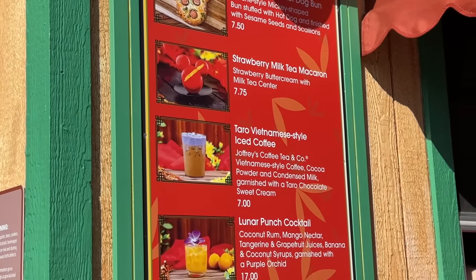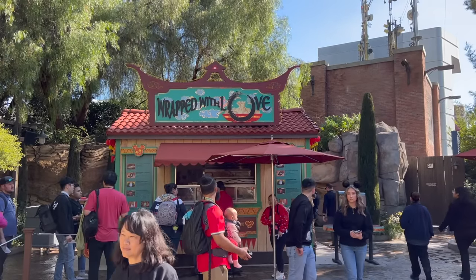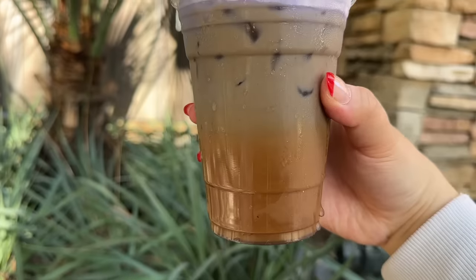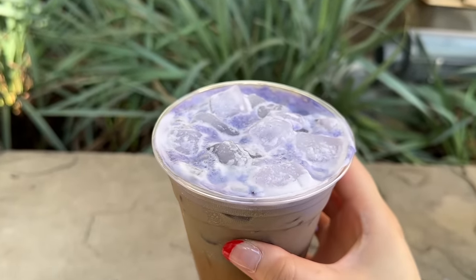So for our first stop of the Lunar New Year celebration, we went to Bamboo Blessings and Wrapped with Love, and we grabbed some dumplings and treats. First, let's try this Taro Vietnamese-Style iced coffee. It's Vietnamese-Style coffee, cocoa powder, and condensed milk garnished with a Taro chocolate sweet cream.